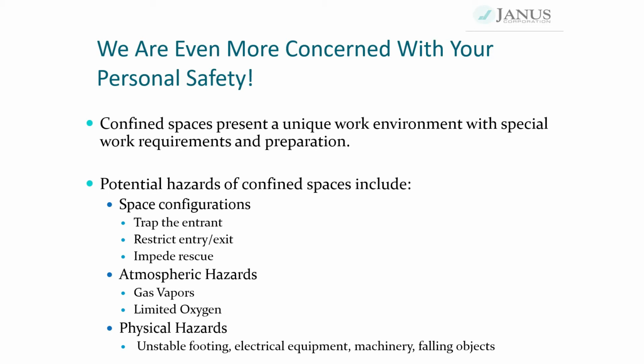Confined space presents a unique work environment with special work requirements and preparation. Potential hazards of confined spaces include space configurations that could trap the entrant, could restrict entry or exit, or perhaps impede rescue from the work area. Atmospheric hazards, gases or vapors that are toxic or which replace oxygen within the workspace, and/or physical hazards such as unstable footing, electrical equipment, machinery, falling objects, and the like.